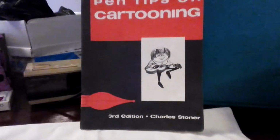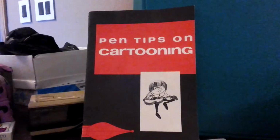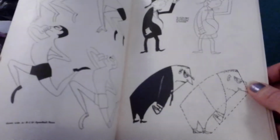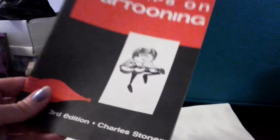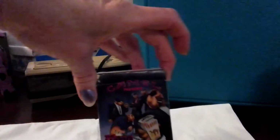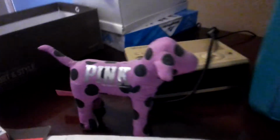Also, this book, I just thought it was cute. I don't know why Charles Stoner just made me laugh with this little guy's picture, but it's pen tips on cartooning, a lot of little cartoons and how to draw and that kind of stuff. It's just a cool little book, dated 1967. I threw it in with everything else that we had that day. Also, I just threw in a pack of camel cards. I'm not sure why. And there was another little pink dog. She's filthy. She was on the top shelf in a bedroom next to some trophies. I'm just going to throw her in the washing machine, but it's just dust really. I'll lot her with the other ones that I got before.